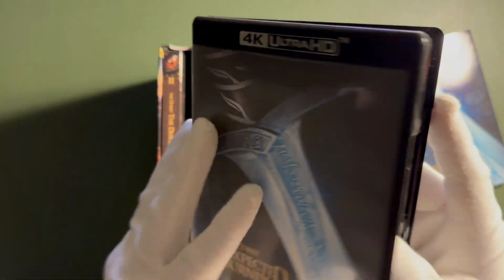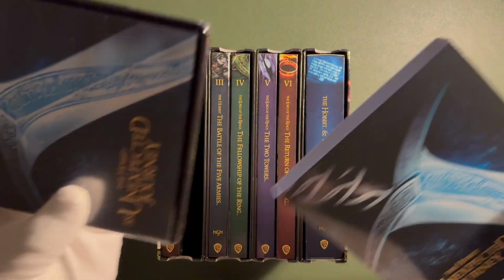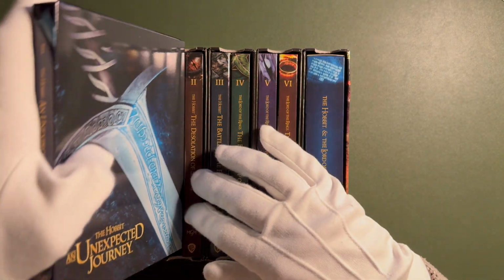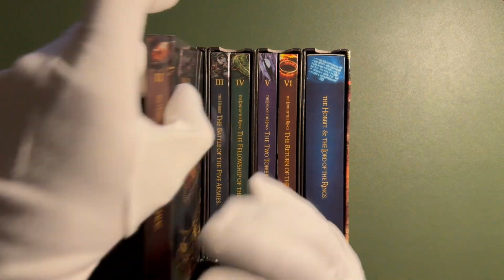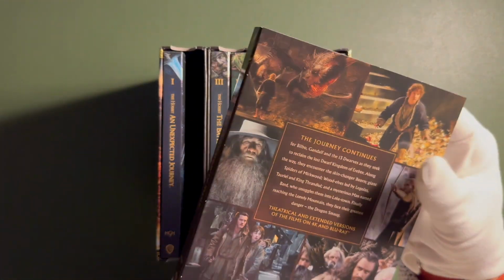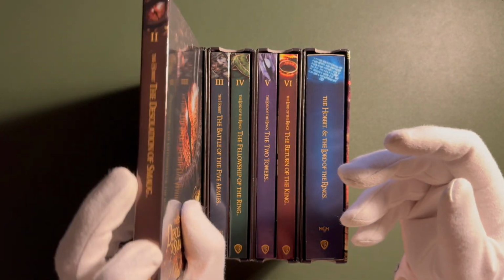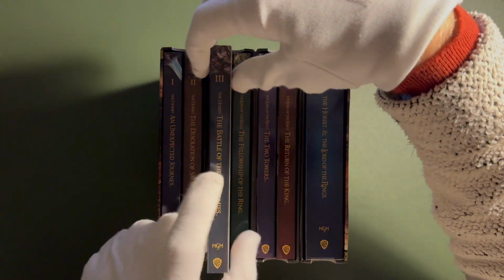So you're getting 4 discs for each Hobbit film. Okay, so that's the Hobbit, An Unexpected Journey. Here is the Desolation of Smaug, and you're getting another 4 discs in here. You're getting 4 discs as well with the Battle of the Five Armies.